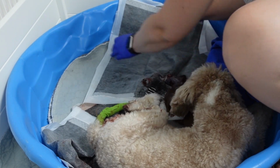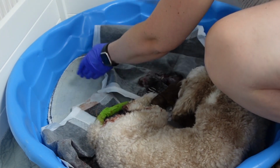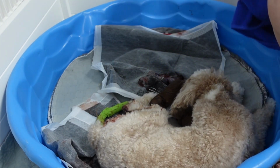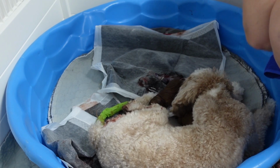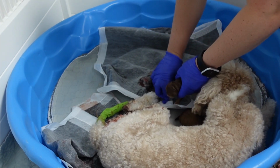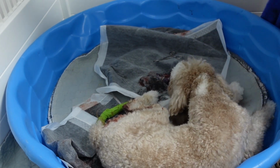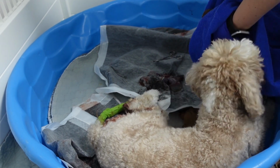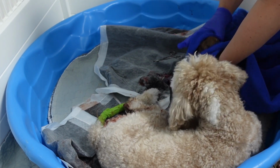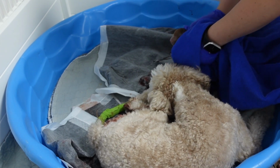So she did end up eating the first placenta. I do think that kind of helps them bond with their puppies. So I do kind of leave that there for them to have if they want it. Obviously we don't want it to make a mess, but if she wants it, she can have it. I think all them good juices and vitamins and stuff like that is good for them. Good girl.